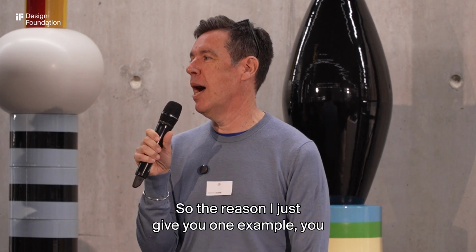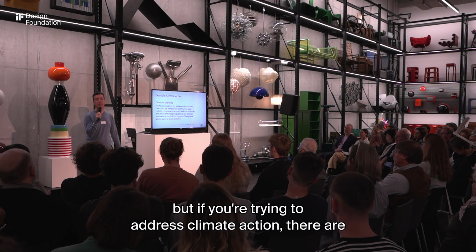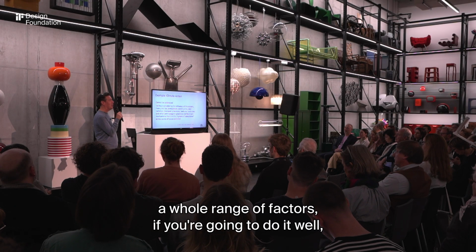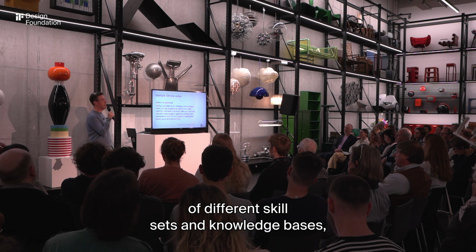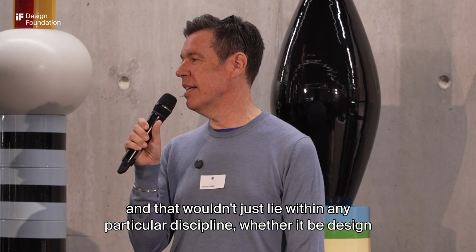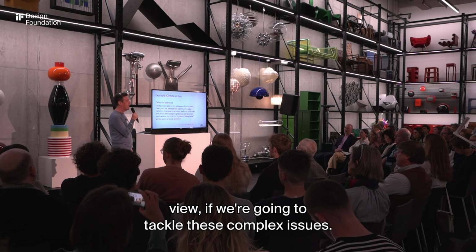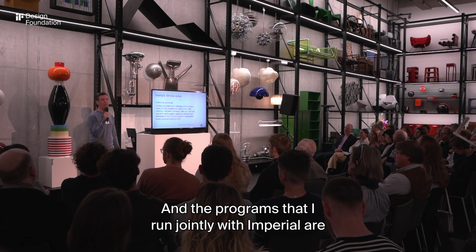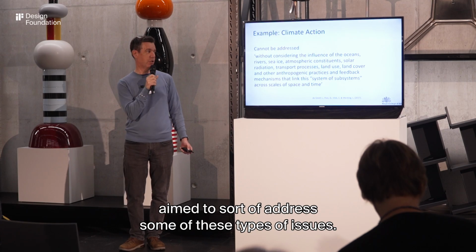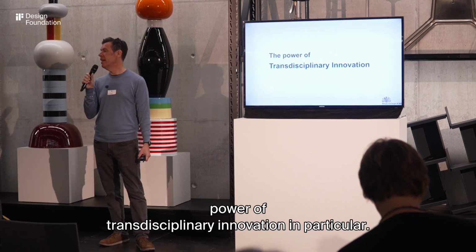I'll give you one example. If you're trying to address climate action, there are a whole range of factors you need to consider, if you're going to do it well, that cover many different skill sets and knowledge bases, and that wouldn't lie within any particular discipline, whether design, engineering, or natural sciences like physics or biology. So there needs to be collaboration, in my view, if we're going to tackle these complex issues. The programs that I run jointly with Imperial are aimed at addressing some of these issues. So I really wanted to talk about the power of transdisciplinary innovation in particular.